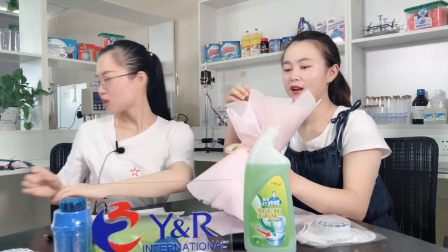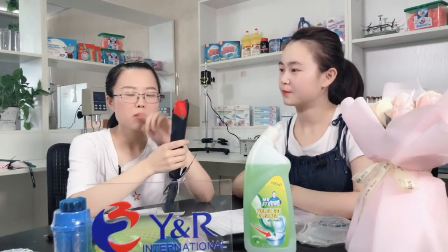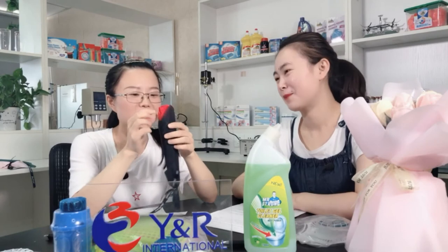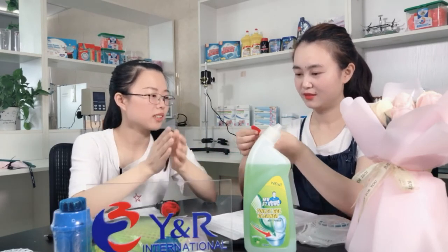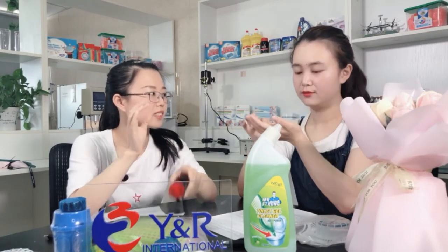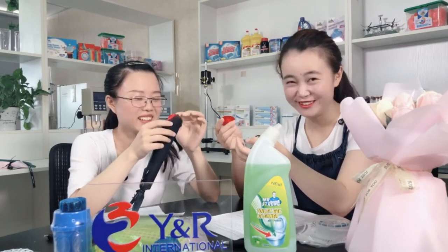This is a flower. Okay, I will show you. This one, so flowers. See, this is your gift, and I will introduce this. From its appearance, it looks like a real flower, right? You were just fooled by me, right? Yes. So it can also be used for cleaning. You can just peel it out and use it. You can smell. It's like a rose. A real rose.